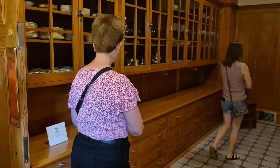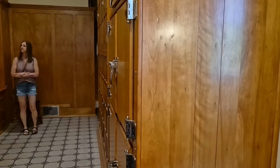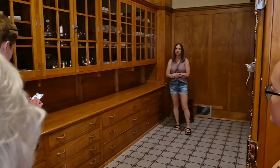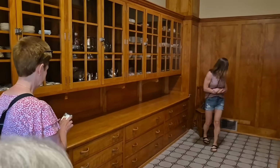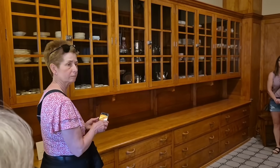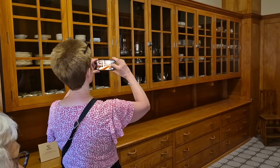All of the dishes and the silver have been found. They're not the originals, but we did have the auction catalog, so we knew exactly the patterns and everything. They've been found over the years in different places and ways and are now here.